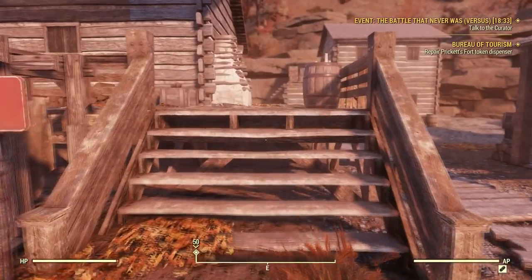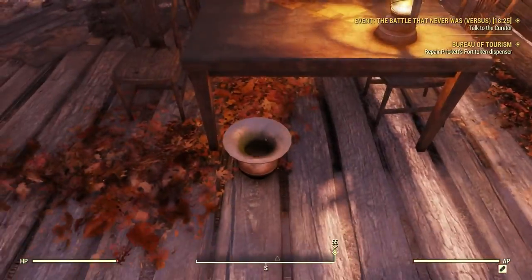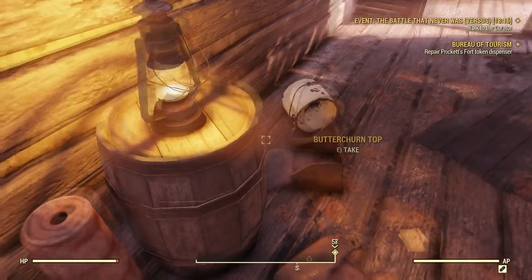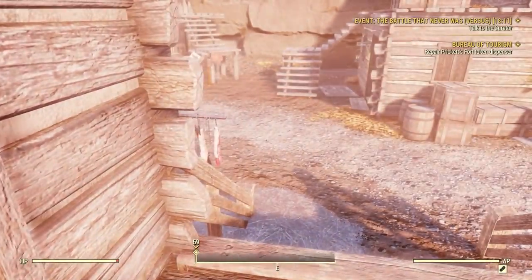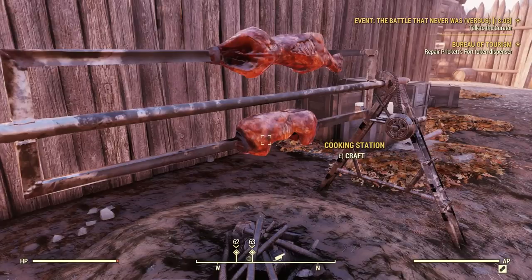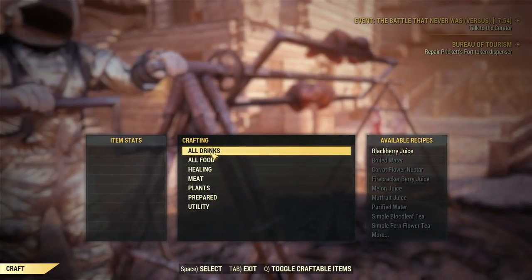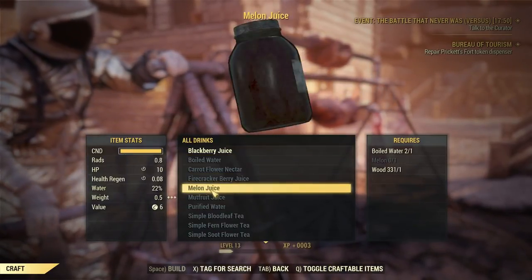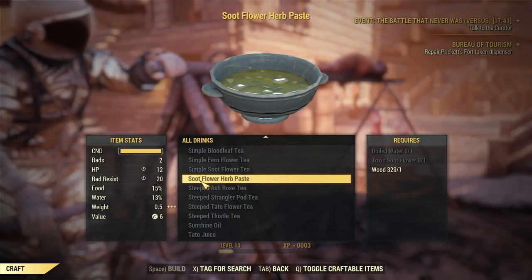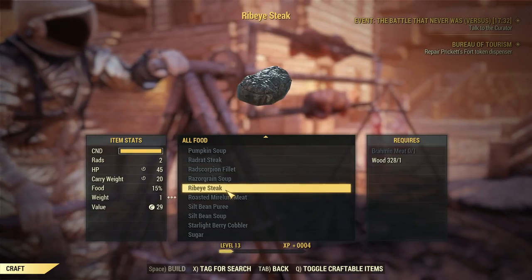Oh, I guess that's it. Okay. It's a short one. Yeah. Foxhide. Hey now. I prefer to keep my hide. Thank you very much. Oh, somebody's walking around. Butter churn top. Some different stuff in this game. Okay, Union soldiers, so thankfully they're not hostile at the moment. Cooking station. I don't know if I have anything to cook. Oh, I forgot I was wearing this spacesuit. I could make some blackberry juice. Sounds pretty good. Oh, I could make even more. Did I pick up those blackberries we saw a while back? I don't remember whether I did, or if these are just blackberries that I had from before. I should be able to make some roasted Mirelurk meats. Okay, that's pretty cool.